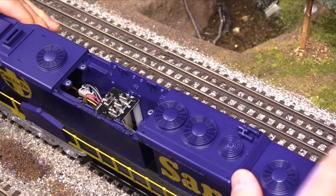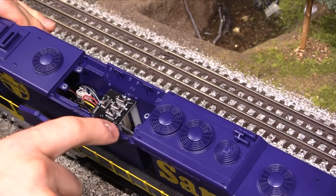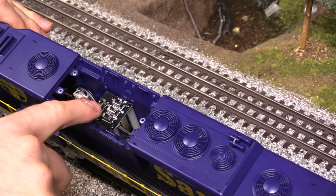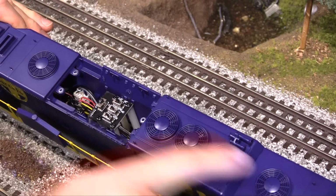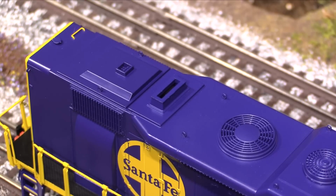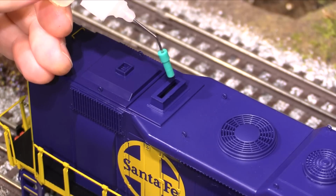And then under this compartment, we've got the master controls for the engine. So we've got the run program switch, the Bluetooth on-off switch, and then 2 switches to turn the 2 smoke units on or off. Here's one of those fan-driven smoke units, and as always, to load smoke fluid into the smoke unit, you simply pour the smoke fluid directly down the stack.